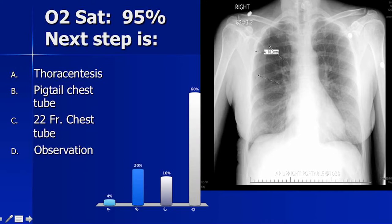Observation is the right answer. So all of you, or most of you, keyed in on the fact that the patient was saturating well, was asymptomatic, and it's a relatively small pneumothorax. We might give the patient some nasal cannula oxygen, but otherwise would observe them and perhaps repeat the chest x-ray in a day or two.